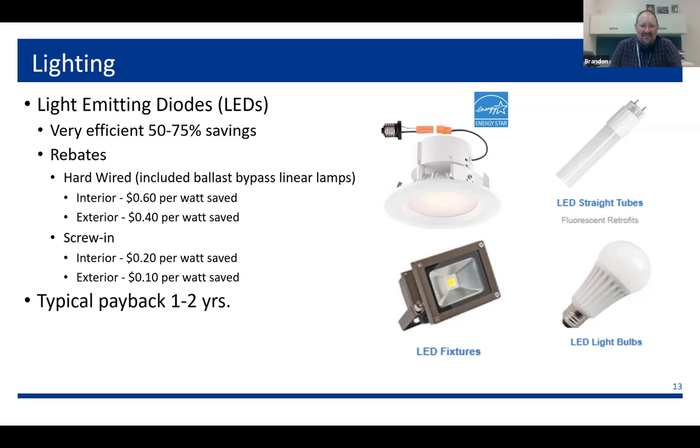Perfect. Thanks, Laura. And then two other things on here that we didn't mention but are a little bit smaller projects. There's not usually a lot of them. We do offer other lighting rebates like LED exit signs and occupancy sensors. So I guess just know those are out there.